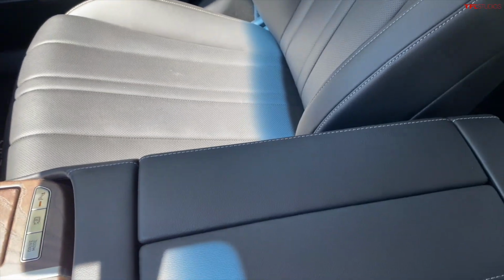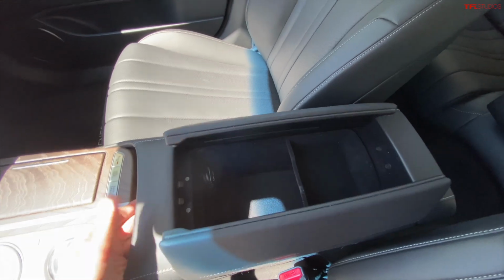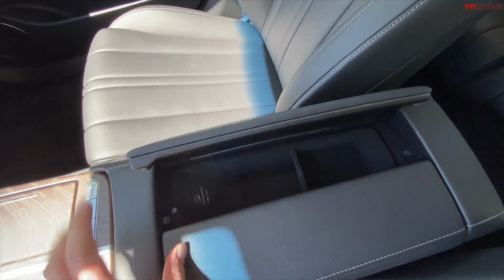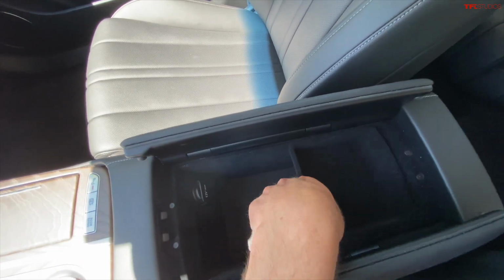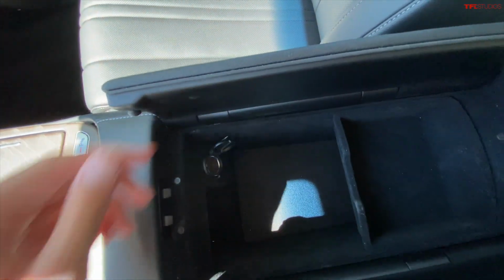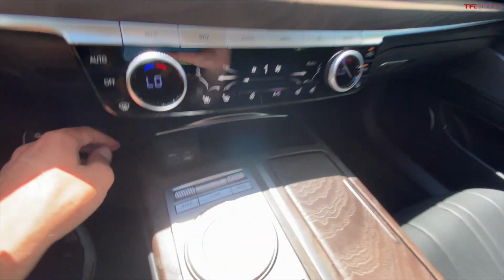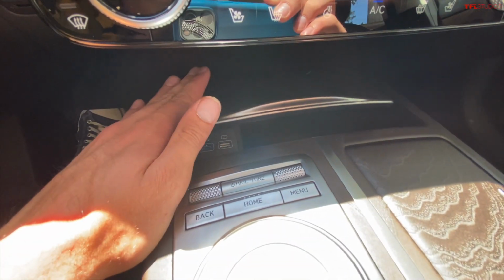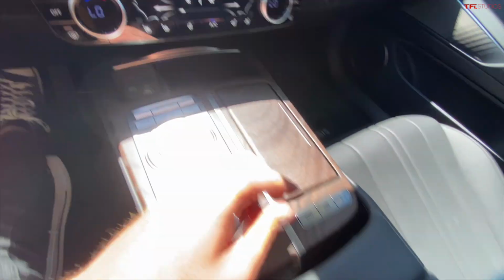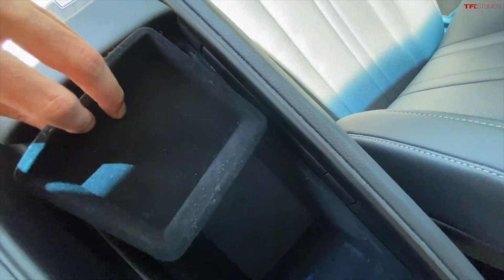Moving down to the center of the vehicle, we come to the center console. Push a button underneath this crack and it will glide on open. It's a split center console with a removable tray. In the center console, we see a 12-volt power supply there, and then we also have USB ports located underneath the slide away tray, although I'm not seeing any USB-C, which is a little bit interesting. So just more standard USB ports.